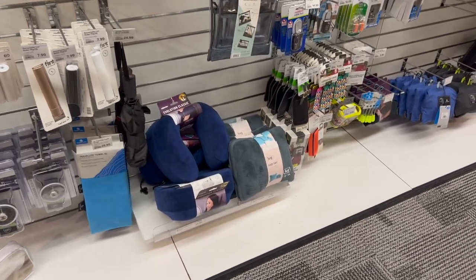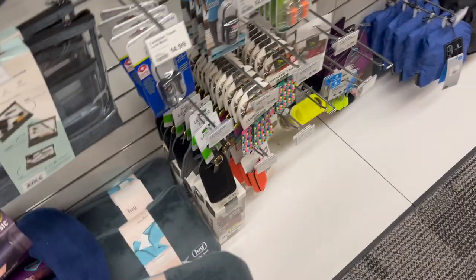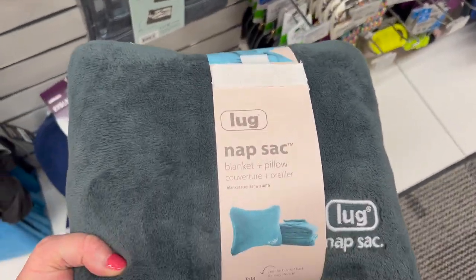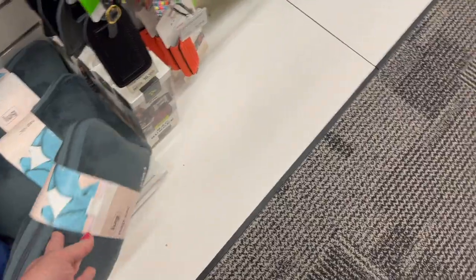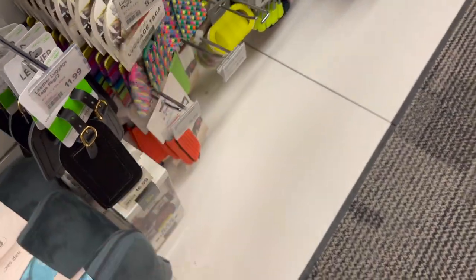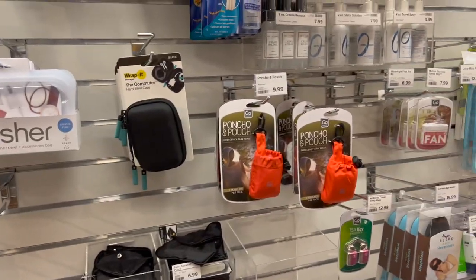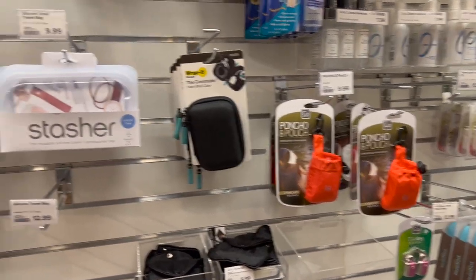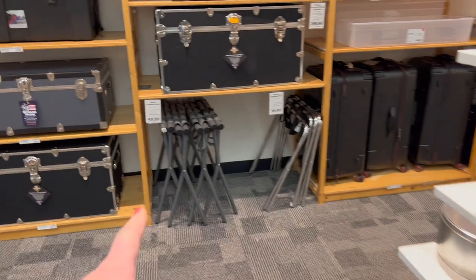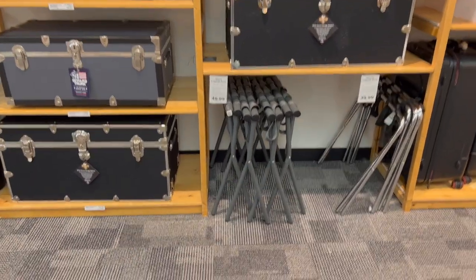Let's see what's, oh, they got neck pillows, of course. Ooh, knapsack. This one looks pretty comfy. It's like a little, is it a blanket? Oh, it's a blanket and a pillow. Very cool. Oh, that's cute. Little luggage tags. Okay. So yeah, poncho in a pouch. All right. Oh, they even have those little luggage racks that you open up and put your bags on, like they have at hotels.